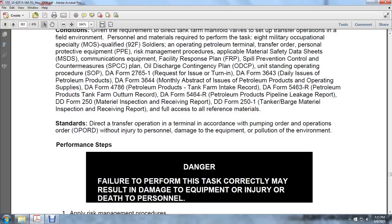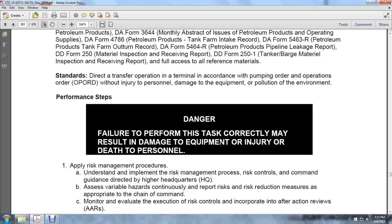Direct transfer operation at the terminal in accordance with the pumping order and authorization order, without injury to personnel, damage to equipment, or pollution of the environment. Performance steps. Danger: failure to perform the task correctly may result in damage to equipment or injury or death of personnel. Apply risk management procedure.